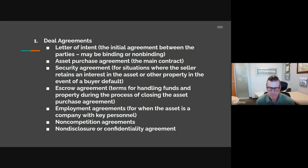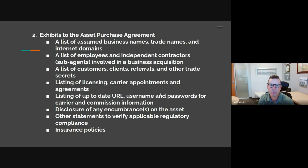A non-competition agreement is really important, and this will come back in an example I'm going to give you towards the end. And a non-competition agreement usually has a term to it. Some people say a year, 2, 3, up to 5, but you'll see why that might be important a little bit later. And then a non-disclosure or confidentiality agreement is usually part of an overall asset purchase agreement. So you can see that there are a number of items that can go into an asset purchase agreement, and some of which might need to be separate from the asset purchase agreement. But just so you're aware that those are some of the agreements that you should be aware of.